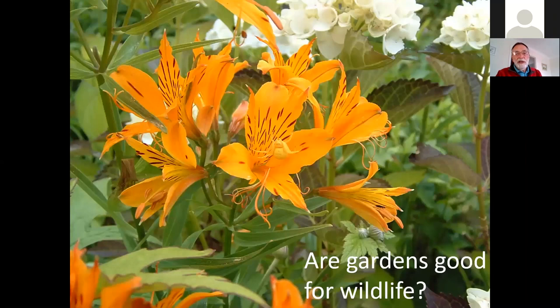So here's the first big question about wildlife gardening, and I guess it's the biggest one really, which is, are gardens good for wildlife, contrary to what people used to think? And the answer is certainly gardens are extremely good for wildlife. Gardens are exceptionally good for wildlife. And the only reason people ever thought they weren't was that nobody had actually bothered to look.